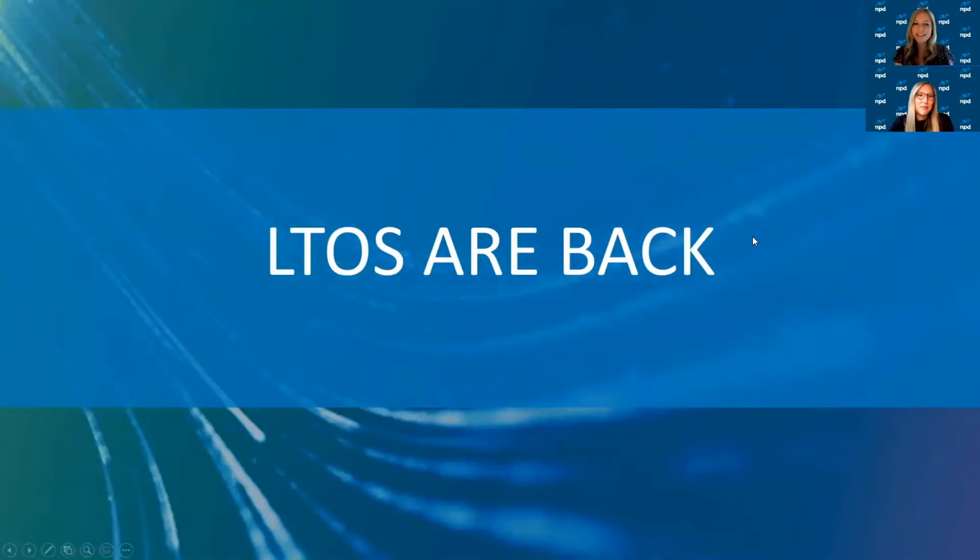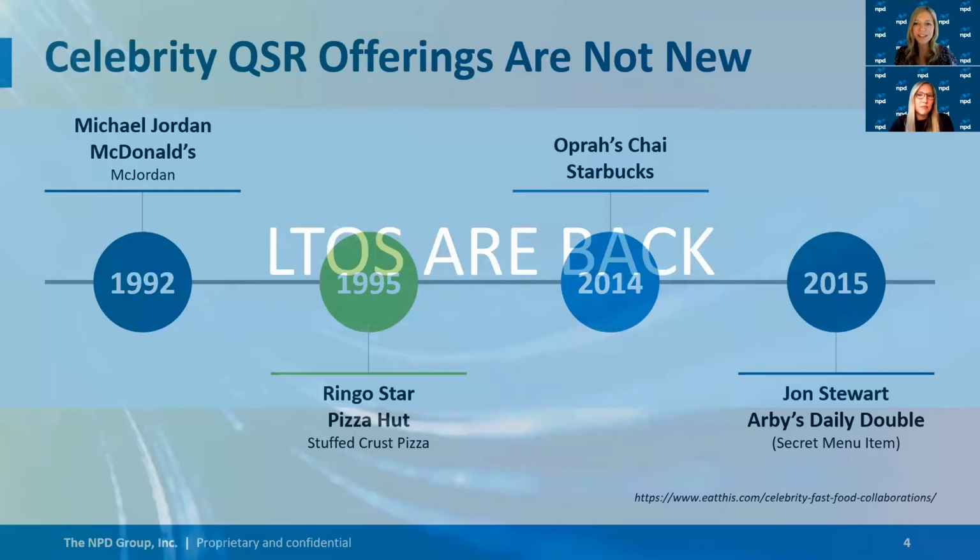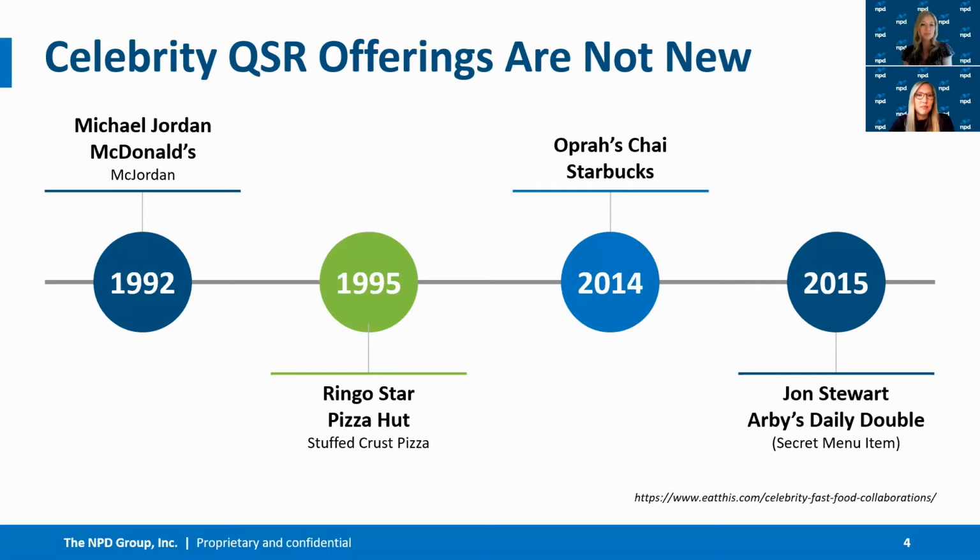As we dug into the surge in celebrity LTOs, our research showed us that using a celebrity to promote a specific menu item is not a new idea. Going back over 25 years, we saw McDonald's had teamed up with Michael Jordan to release the McJordan, which was a special edition cheeseburger that was offered in the Chicagoland area. We also saw Ringo Starr help to promote Pizza Hut's launch of stuffed crust pizza, which was a particularly interesting celebrity choice because he is actually very, very allergic to garlic.